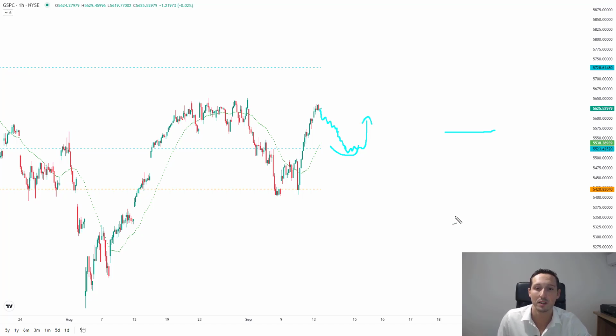If for whatever reason we start to see it breaking through this, maybe we get an unexpected bearish catalyst for stocks from FOMC.